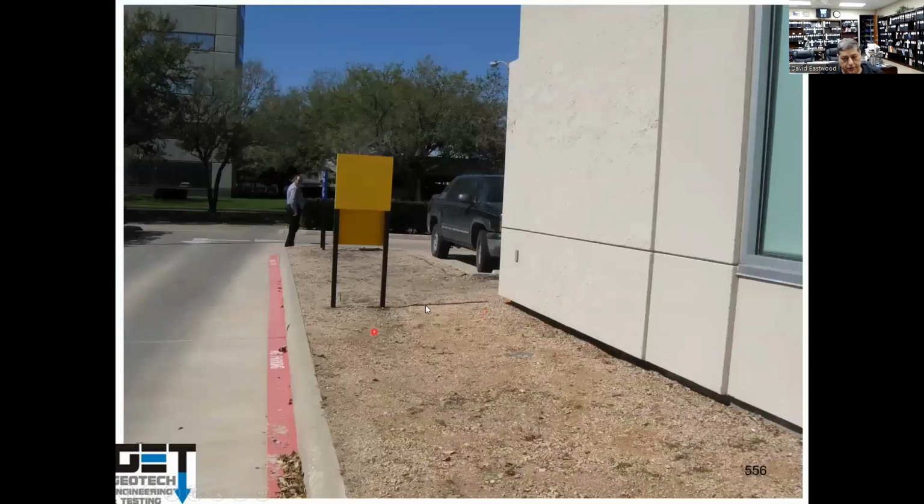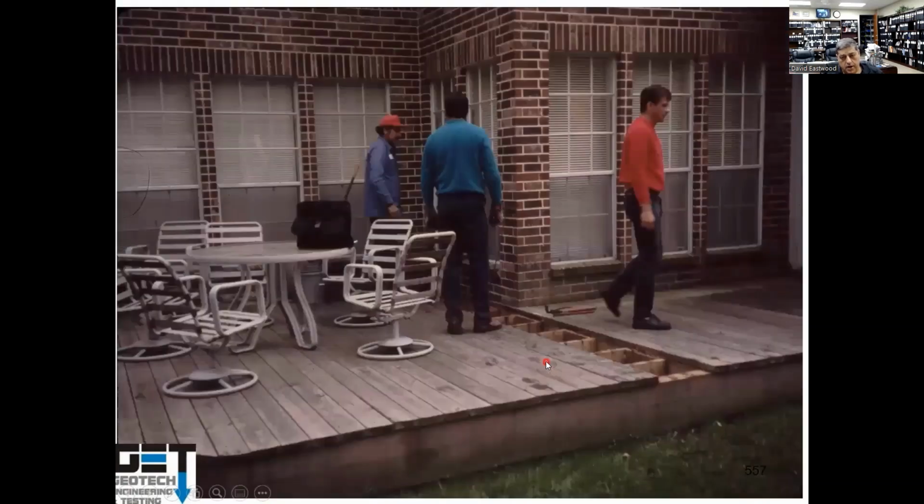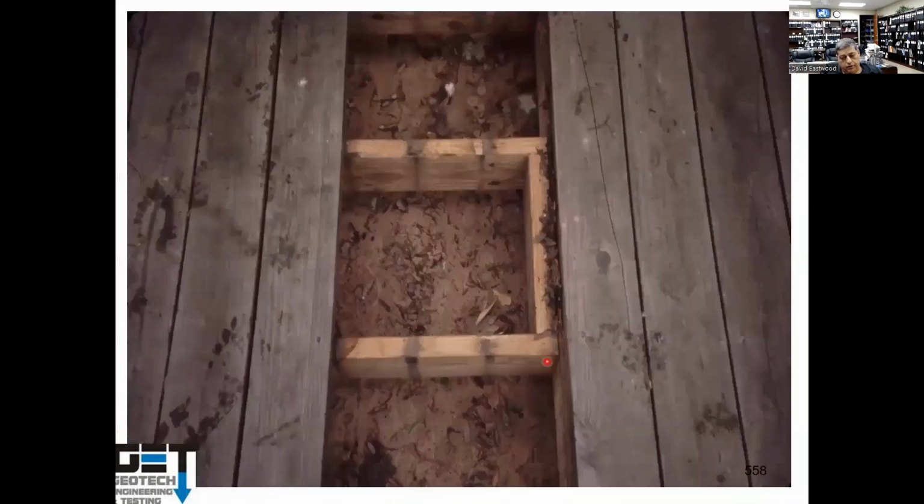Make sure you don't put pea gravel out there in your planter areas next to your building. This is a building in Bel Air. The back of the house was heaving up. They didn't know why. They removed some of the wood in the patio. They found a bunch of sand out there. That sand was holding the wall moisture next to the foundation, causing heave.